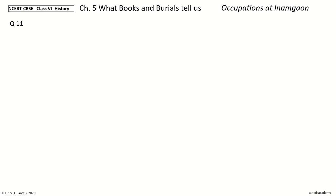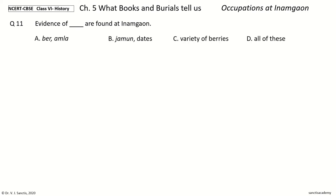Question 11. Evidence of dash are found at Inamgaon. The options are bear, amla, jamun, dates, variety of berries, all of these. Your time to choose. And the answer is all of these. So, evidence of bear, amla, jamun, dates and variety of berries are found at Inamgaon.